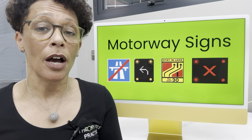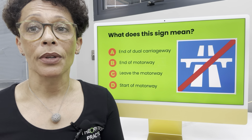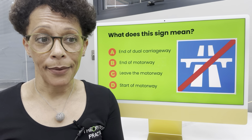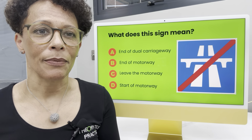Today's lesson, I want to cover motorway signs. There are a few signs that you need to know to answer theory test questions, so let's go through them together. Question number 1. What does this sign mean? Is it end of dual carriageway, end of motorway, leave the motorway, or start of motorway? Do you know the answer?